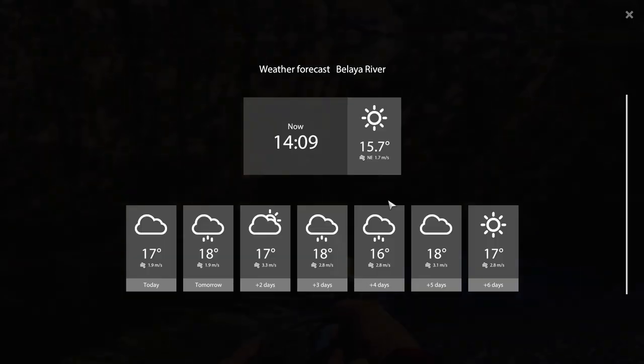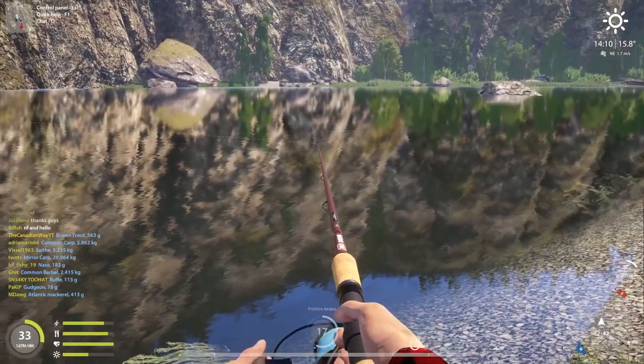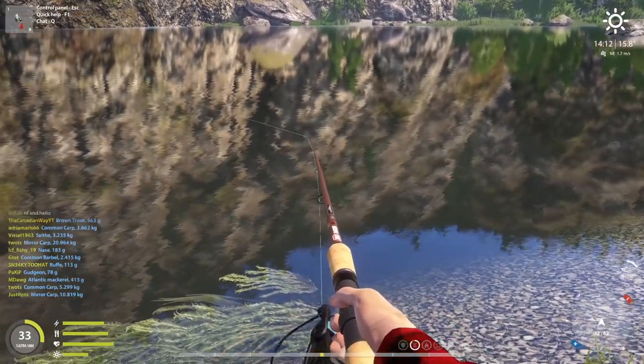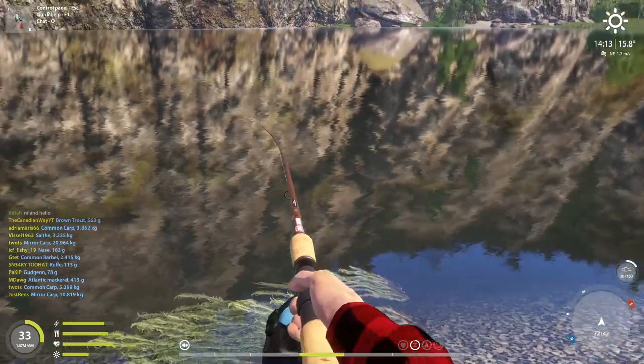Yeah, like I don't get it. Look, guys, it says it's cloudy today. Where's the clouds? It's 14 o'clock. It's getting evening pretty soon. It's not cloudy. Come on now, man. That's not fair. Game's lying to me.